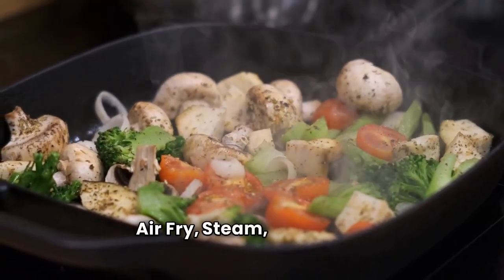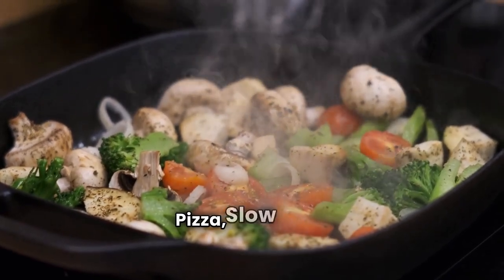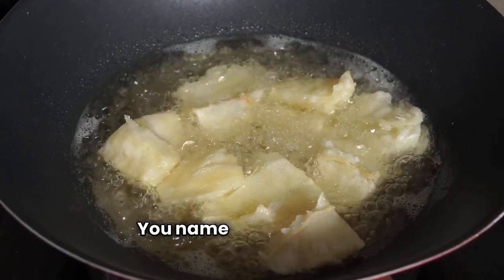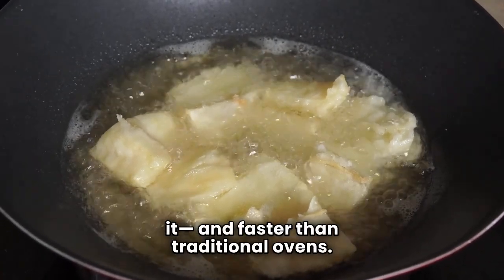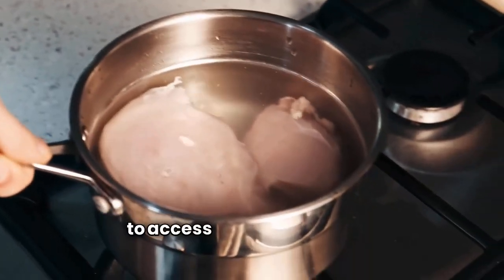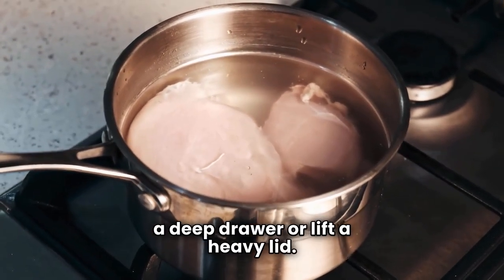Air fry, steam, grill, bake, roast, reheat, toast, pizza, slow cook, dehydrate, ferment, combi meals. You name it, Ninja Combi can do it, and faster than traditional ovens. An innovative front-opening door makes it super easy to access your food without having to reach into a deep drawer or lift a heavy lid.